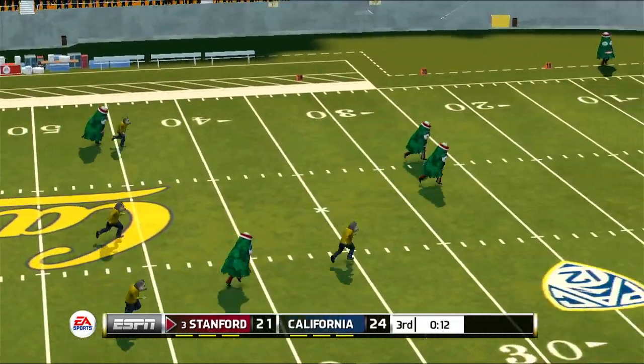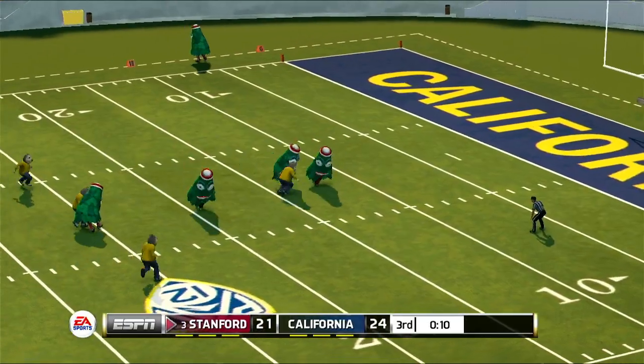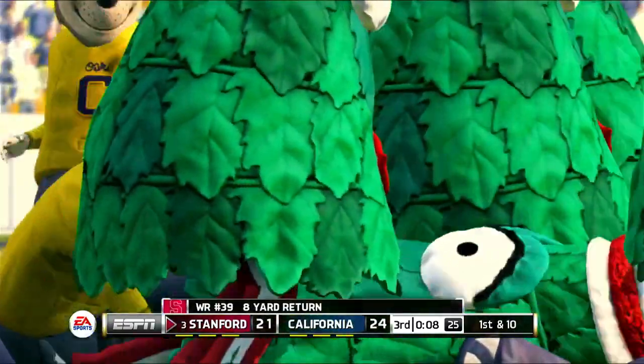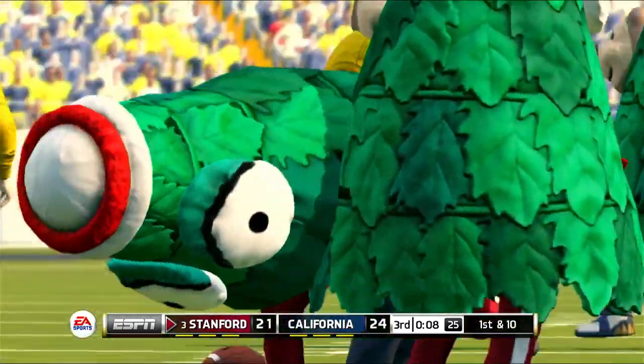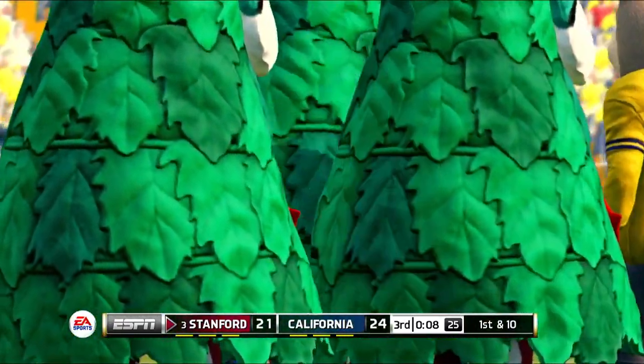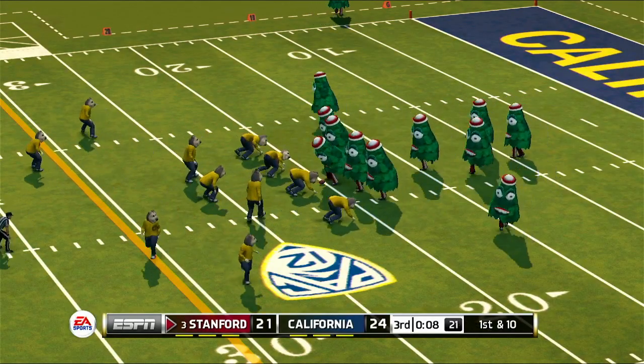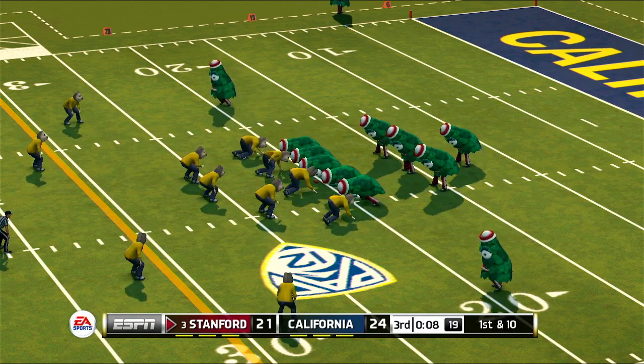And this one is a beauty. He takes it at the 12. He makes it out to maybe the 20-yard line. There's still plenty of time to keep running their offense as usual here. I don't think they need to feel any anxiety about trailing.